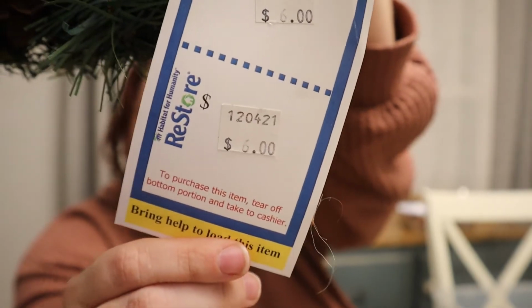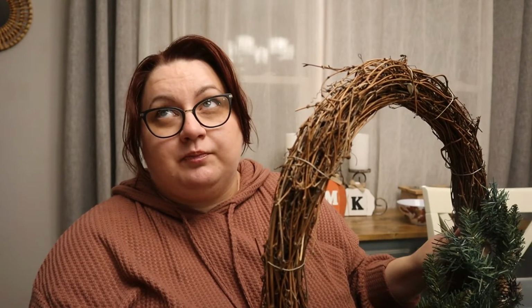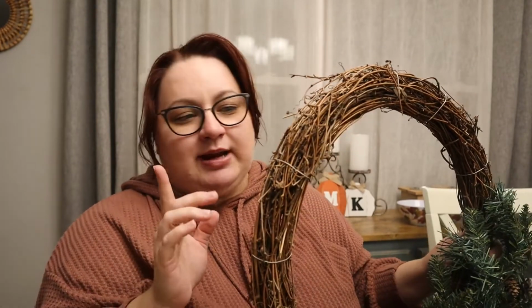And you know that in Hobby Lobby or at Michael's or any other craft store or any other store in general, you will not find this for $6, especially just a wreath form. Just that by itself is at least $10, I think. I've not bought a wreath in a long time, so I can't remember exactly the pricing, but I know that this wreath form alone would cost more than $6, at least $10. Maybe closer to $6 with a coupon.